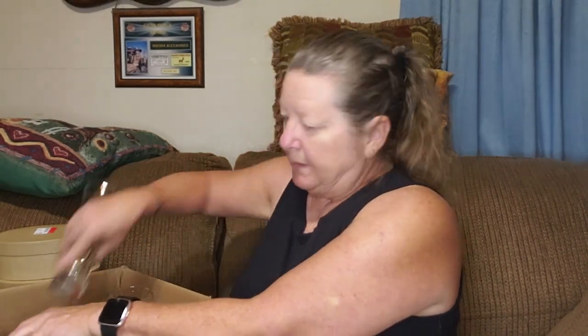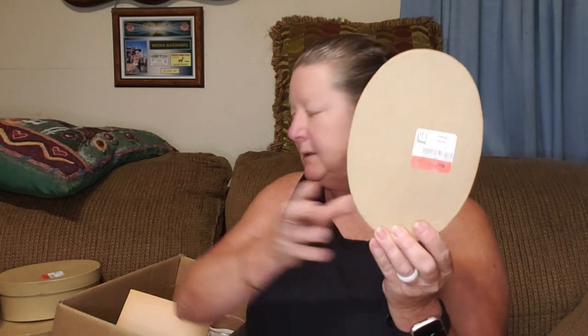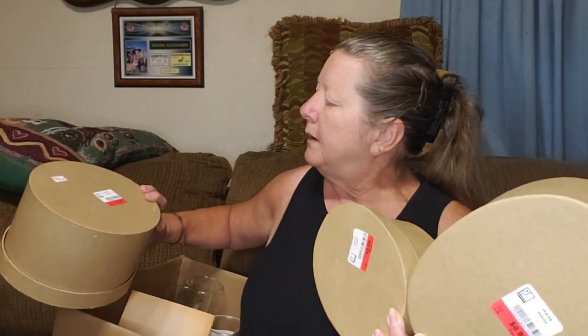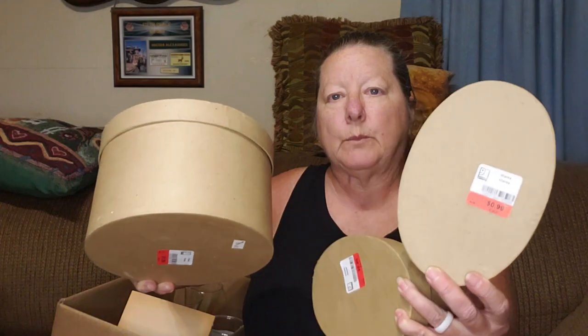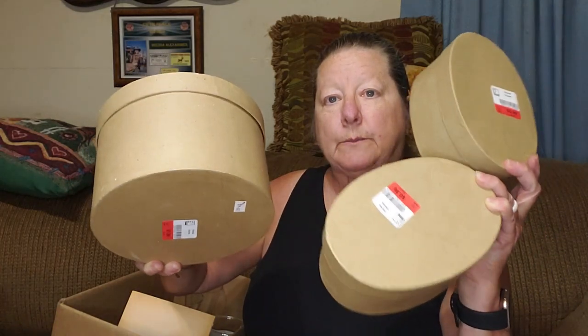Let's see, what else do I got? Let's put these back in here. Or break them. Just a few more things over here. Look at these guys. I got three of them. They were 99 cents. Two of them this size, and one of them, these were 99, and this one was $1.99. But I am going to probably get some decoupage paper on them. I'll figure out if I want to paint the bottom and decoupage the top, or paint the top and decoupage the bottom.